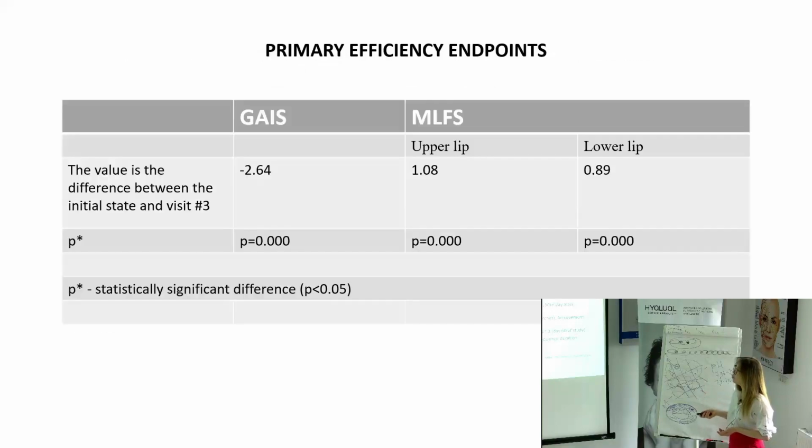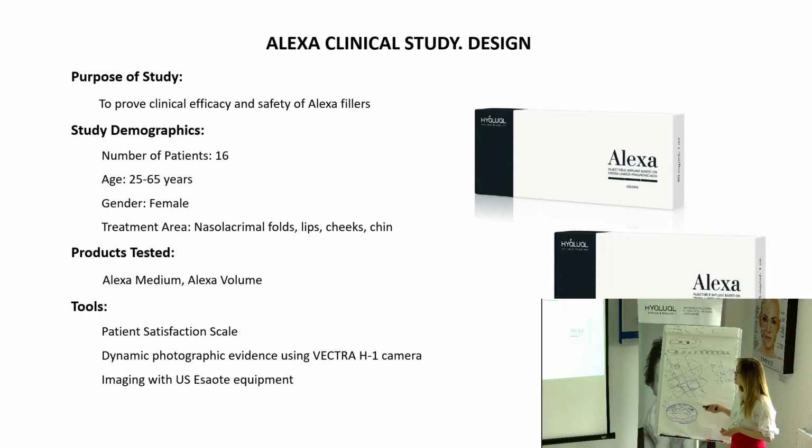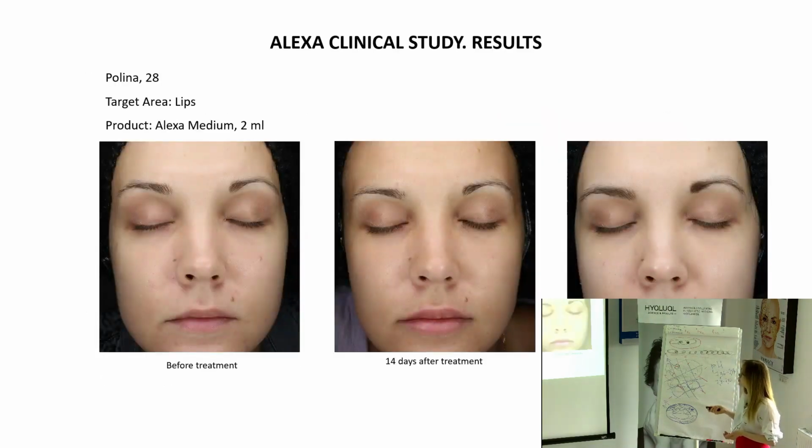Okay, lip volume, Volux medium third, and different. I don't want to stop on this slide because I think the next slides will be more interesting for you. For lips, 2 milliliters, you just see a little bit more volume on the photos, but usually our patient in the mirror can see more volume, but on the photos you can see just a little bit, like 0.5 milliliter maybe.